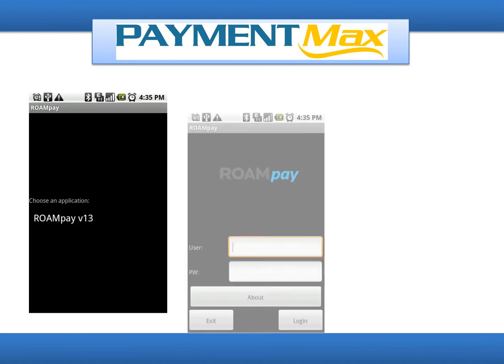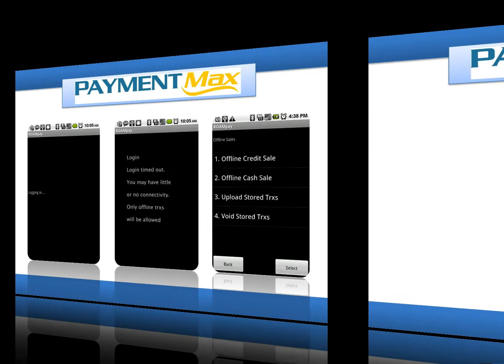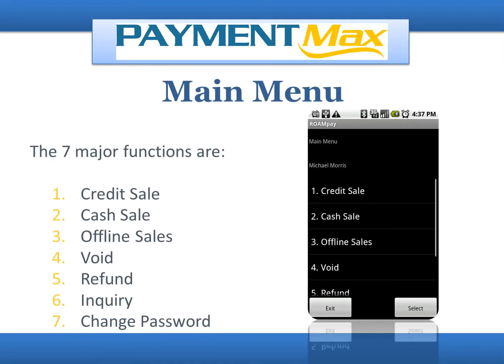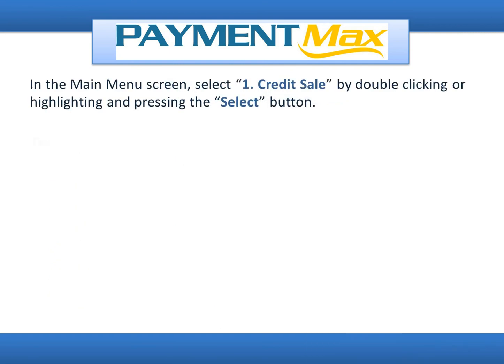Here we see some screenshots showing you how to navigate using the application. Here you will see an example of the main menu. The 7 major functions are credit sale, cash sale, offline sales, void, refund, inquiry, change password. In the main menu screen, select 1, Credit Sale, by double-clicking or highlighting and pressing the Select button.